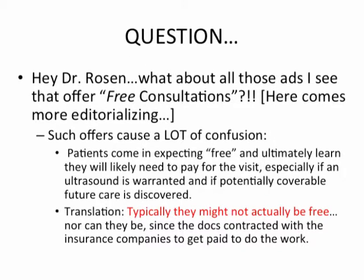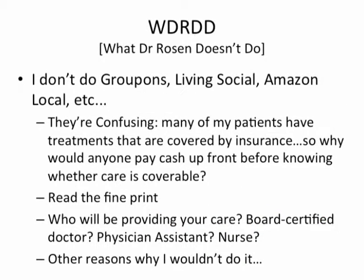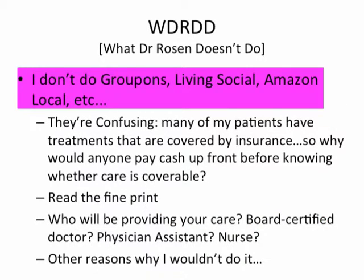Nor can they be, because the docs were contracted with the insurance company to do the work and bill for it. This leads to yet another question that I sometimes get asked about. What about the other places that ran a Groupon or something like that? I don't do them. Again, they're confusing. This kind of goes against my transparency philosophy. Many treatments may be coverable by insurance, so why would anyone pay cash up front before knowing whether care is coverable?